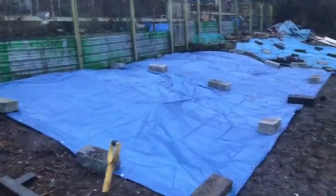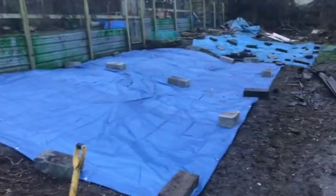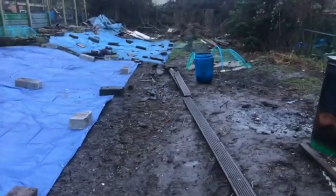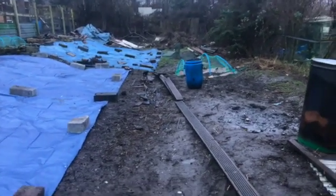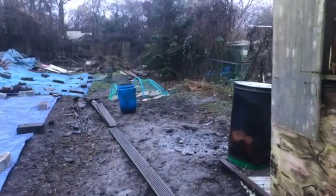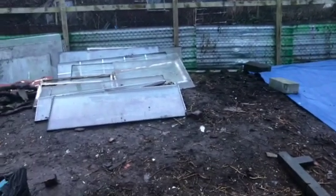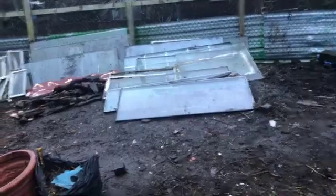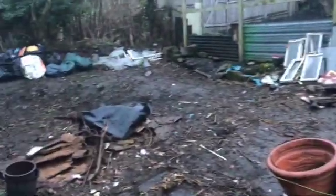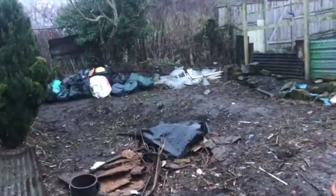Alright, you can see we've now topped all the way down to here. We're going to put a path in along here, but at the moment everything is just thick mud because, as I say, it's been doing nowt but rain down here for the last couple of days. So we're slowly but surely getting there. That glass is all going to get sorted, stored behind the shed so it's out of the way. As I say, all rubbish is sort of moving up this end now, ready to get taken away.